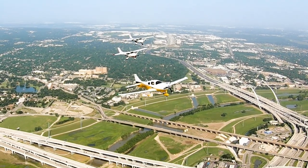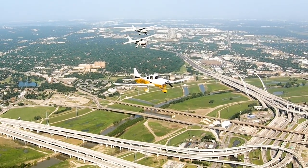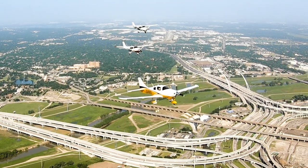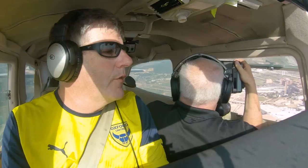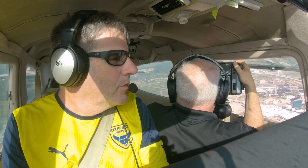They're getting tossed around too. I can see them bouncing all over the place back there. Just kind of waiting for a moment. Yeah, now it's just over that highway. Yep. Okay, smooth.